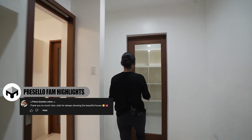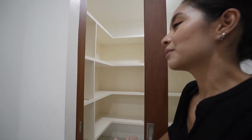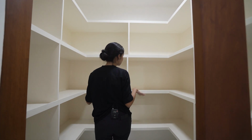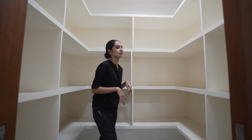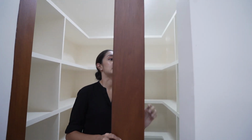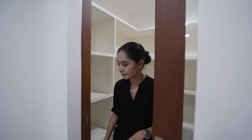From the daily kitchen, you have a sliding door. Actually, hindi ko naman kailangan buksan, pero sige. That will lead to the pantry. And it's nice that this shelving is already built in, so you don't have to think about it anymore. You just fill it with stocks. And it's also nice na sliding door nga. Or rather, na yung sliding door ay glass yung gitna. So you don't have to open the door, you can just see your stocks.